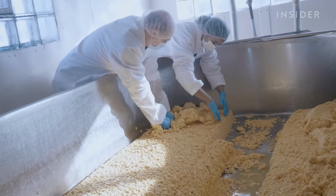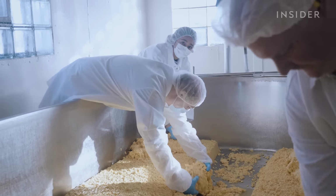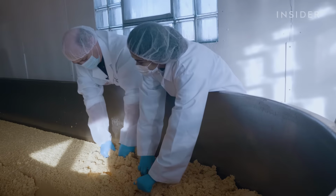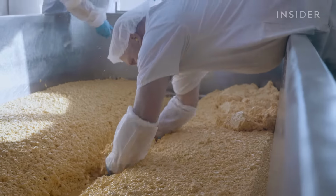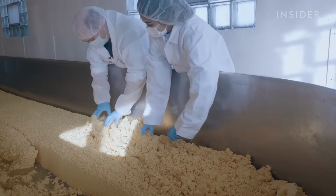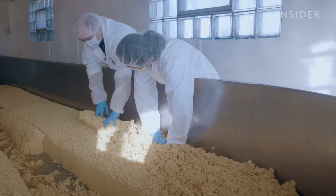Oh, I see. What do we do? I just do this? You can break it up. Oh my God. So we're breaking it up so that it can layer on top. So it's gonna knit all back in together as we roll it over and stack it up. This is a good hand massage.